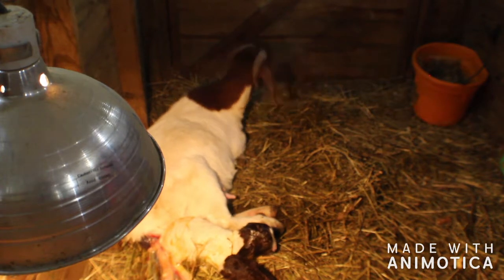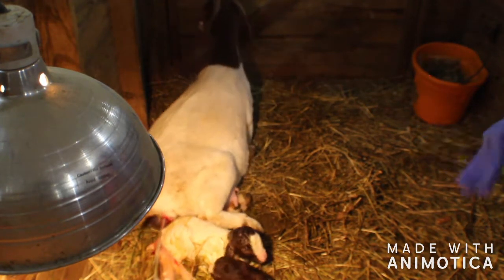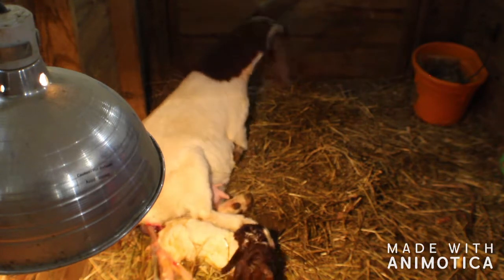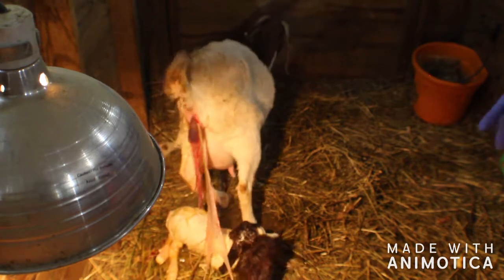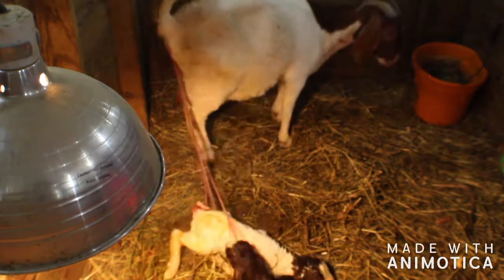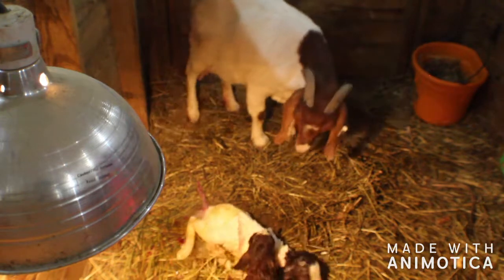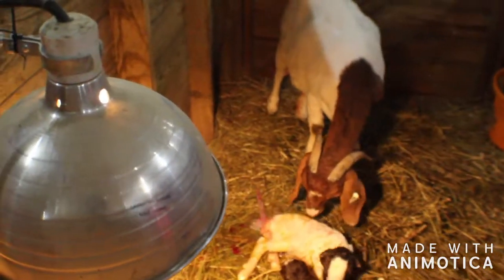So as you can see, I moved pretty quickly with that other baby. With the color of the sack, I was really worried. I could see right away that the baby had pooped in the sack. And when the baby poops in the sack, they can inhale that, and that will make them very, very, very sick.